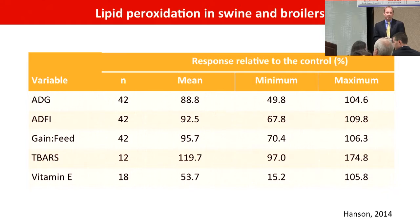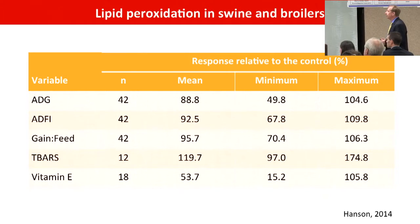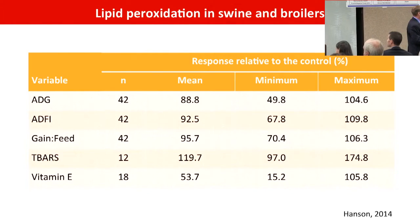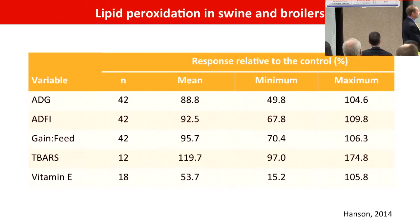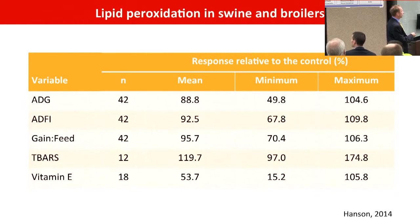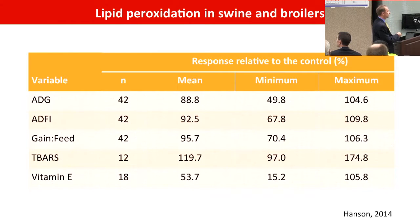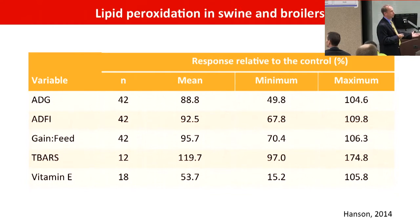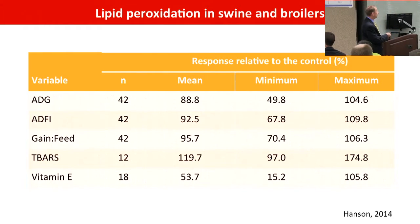So this is a summary by Andrea Hansen out of Jerry Sherson's lab on some of the research that has been reported on the impact of lipid peroxidation in both swine and broilers. When you look at the data here, this is relative to a control in percent. For average daily gain, there were 42 comparisons. That's not quite 42 studies, but there were 42 comparisons. The mean average daily gain of pigs fed peroxidized lipids was 88.8% relative to the control, which was 100%. So there's about an 11% reduction in average daily gain.